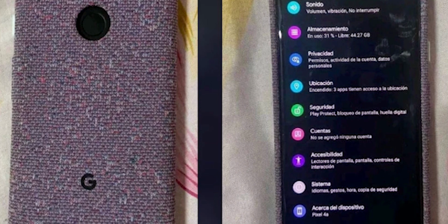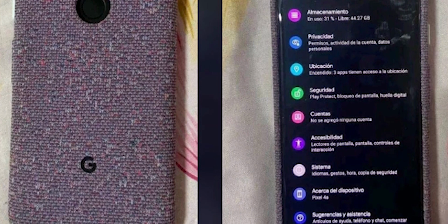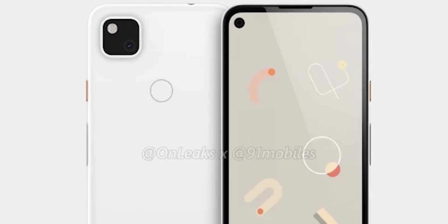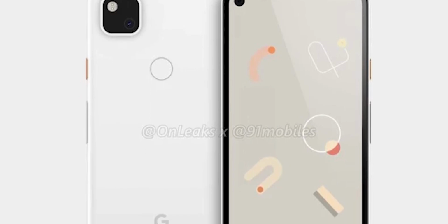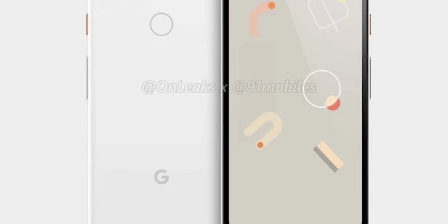Unlike the Pixel 4, the Pixel 4a and 4a XL will not have any facial recognition features, but they will have a fingerprint scanner on the back instead. The Pixel 4a and the 4a XL would be dropping the 90Hz screen that we love on the Pixel 4, and it is a really good feature to have, but if you want to cut the price, I'm sure the 90Hz screen would not be included in the Pixel 4a or the 4a XL.